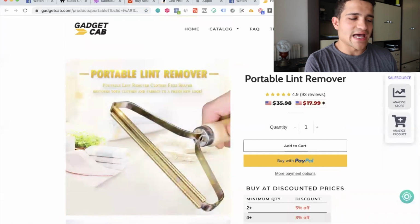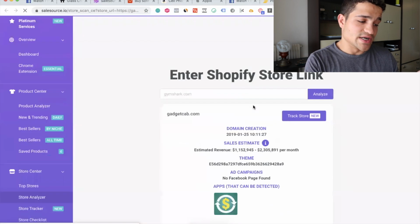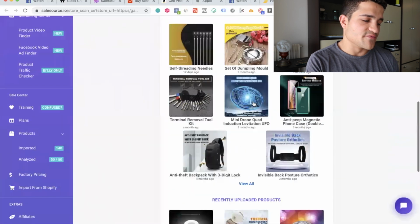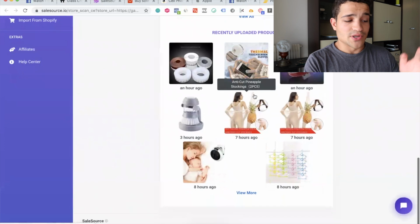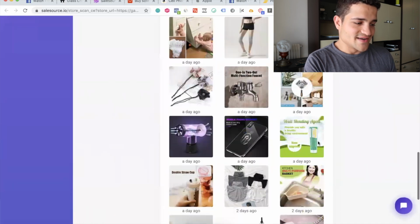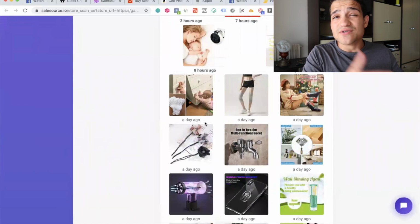To Salesforce, we'll analyze the store, see how much GadgetCab is making. They're known for making a ton of money. They make $1 million to $2 million per month testing multiple products. If you go down to the bottom to recently uploaded products, they upload a product or they upload multiple products every single day. An hour ago, 3 hours, 7 hours, 8 hours a day. All of these were uploaded yesterday. They upload like 9 or 10 products every single day.